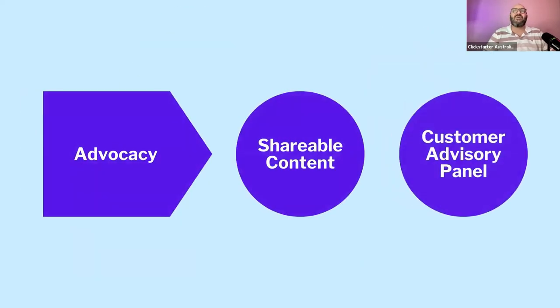But if we had those review panels, this customer advisory panel at this advocacy level, then you've got people who are definitely buying into what you do. They love you so much, they will volunteer their time to help you to make things better because they want to see you succeed. These people aren't just customers who are happy. These are raving fans. They will go to the ends of the earth to tell people about how cool you are. So to help them, you've got to have shareable content, things that are easy for them to share.